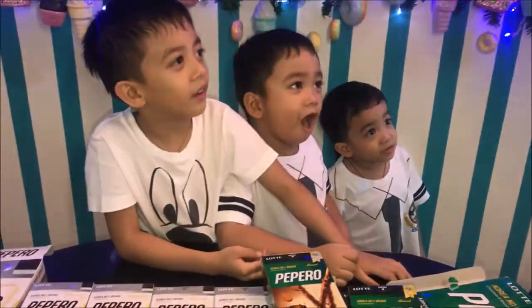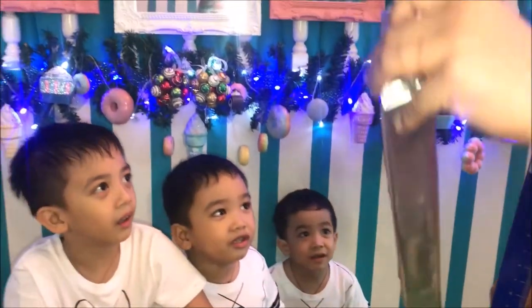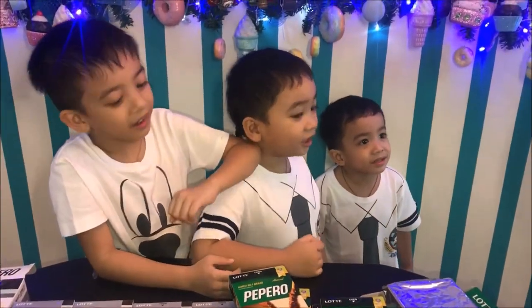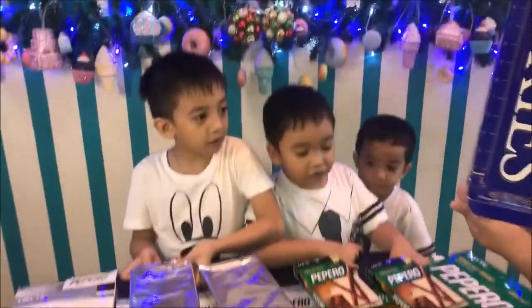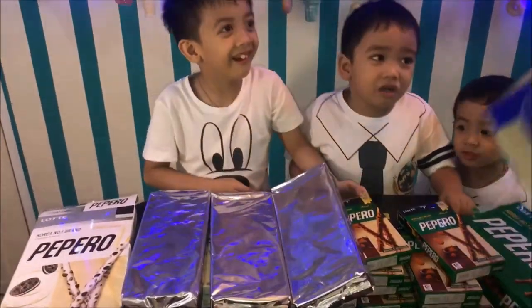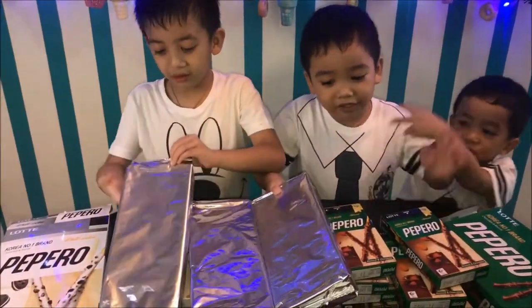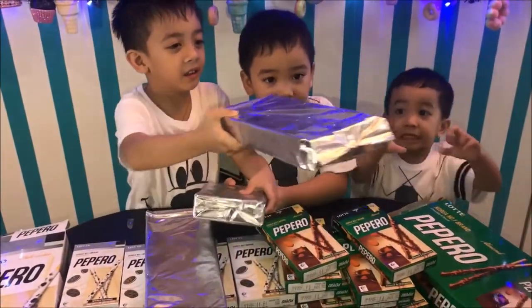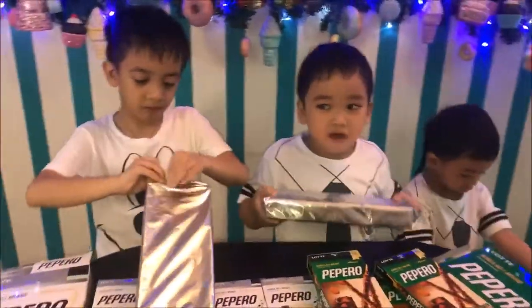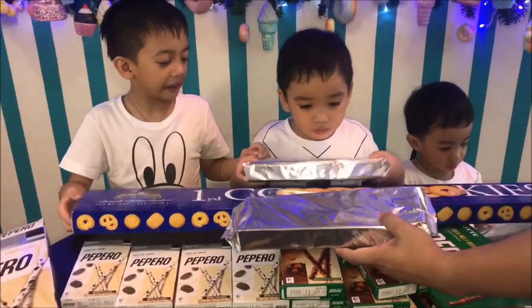Let's open it now. It has small cookies, like the PEPERO. They are subdivided. So we have three small packs of cookies inside this 1 yard box of Danish cookies. This is yours, Matty. Give one to Matty, keep one, and one for Puyaman. We'll open only one because everything is the same, okay?